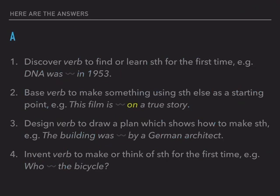Number 3, design is a verb and it means to draw a plan which shows how to make something. For example, the building was designed by a German architect. And number 4, invent is a verb and it means to make or think of something for the first time. For example, who invented the bicycle? Do you know the answer to that question? I have no idea. Does anybody know who invented the bicycle?